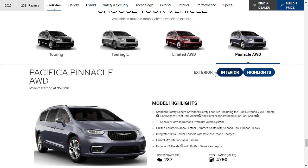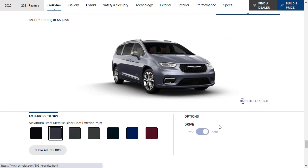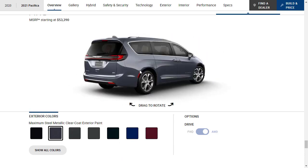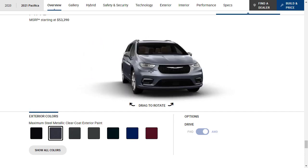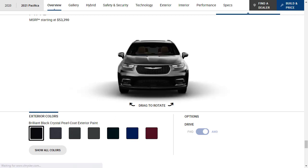And we can also check the exterior colors. I thought we could check the exterior colors. Yeah, we can. Where are they at? There they are right there. So exterior colors. First, we can do a 360 walk around of the Chrysler Pacifica Minivan for 2021. And this color here is Maximum Steel. It's a metallic color.